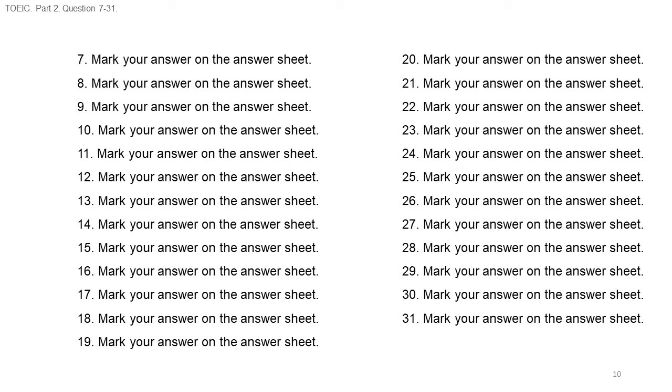Number 13. Does the cleaning service send us monthly bills? A. Yes, on the 1st. B. It's fine to pay with a credit card. C. I spent $50 last month.